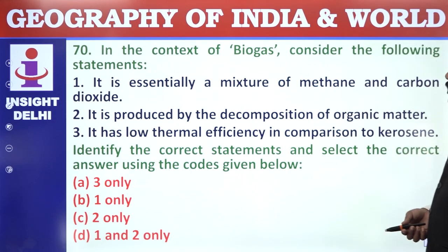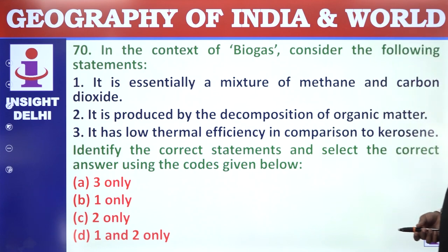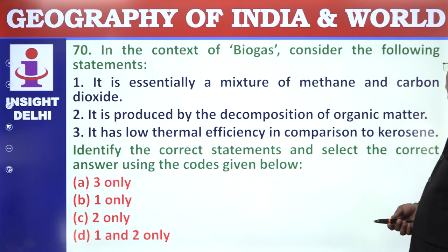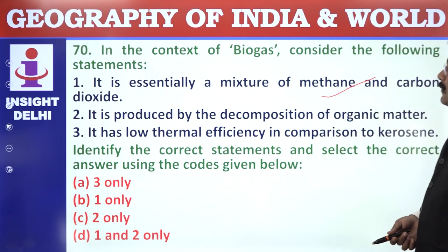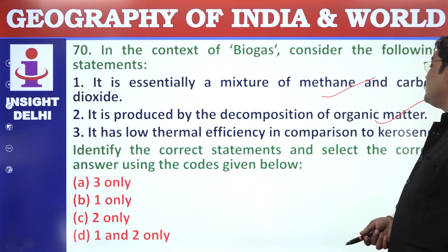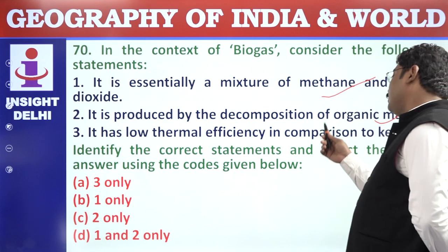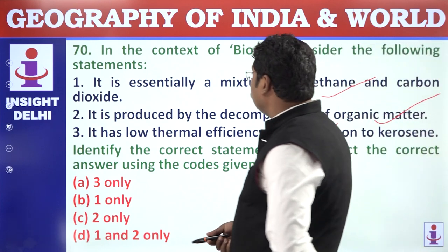In the context of biogas, consider the following statements. It is essentially a mixture of methane and carbon dioxide. Yes. It is produced by the decomposition of organic matter. Yes. It has low thermal efficiency in comparison to kerosene. No, it's wrong. It has high thermal efficiency. Only 1 and 2 are correct.